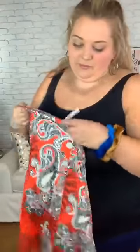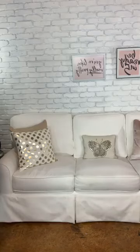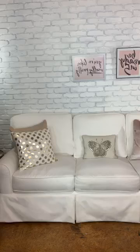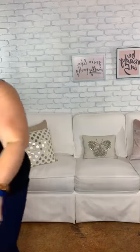But again, this one is called A Little Spicy. Comes in sizes 1, 2, and 3X. Sells for $39.99, I think it's what it says. Yes, $39.99 for the pants and the top. So, I mean, you get a cute little outfit for a good price.